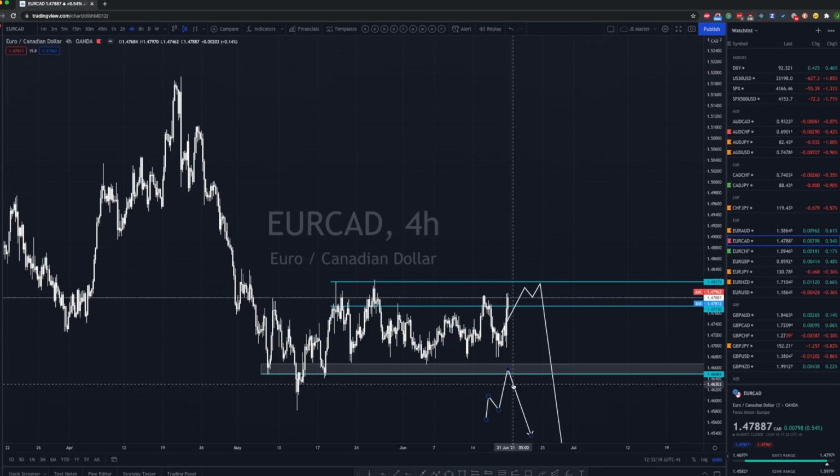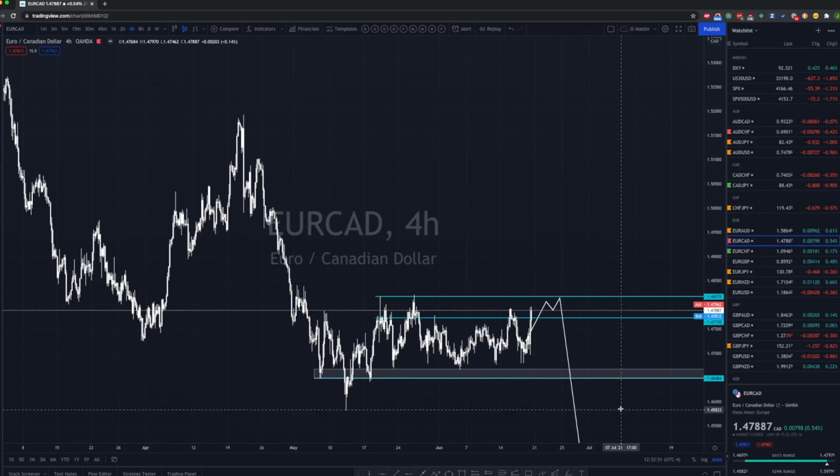EURCAD, so I was looking to either see if price found momentum to break lower, right? Because we were stuck in this range here for quite a long time. So I was looking to see if price would find momentum to push lower and then come back, retest the base of the range, and then look for continuation, right? So that was trade setup number one, which obviously didn't happen. Trade setup number two is to look for price to push into the highs of the range, right? And then look for rejection at the level, an entry reason, and then look for price to push lower.